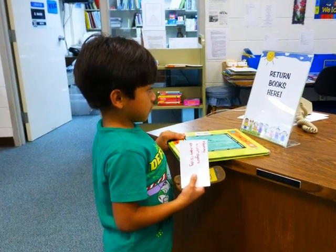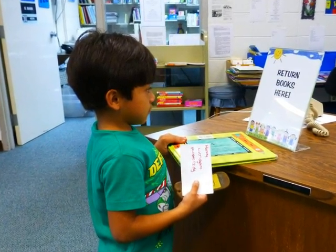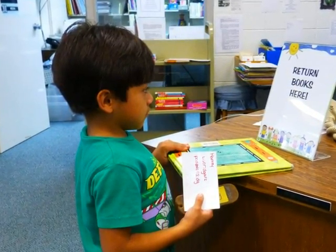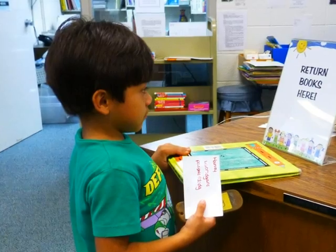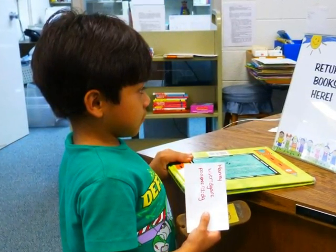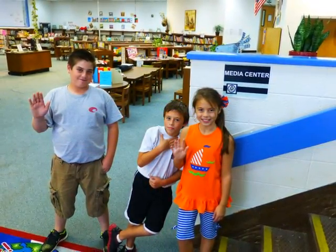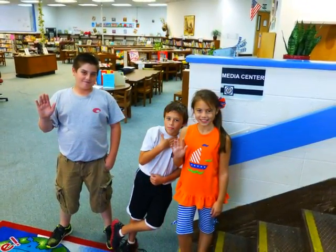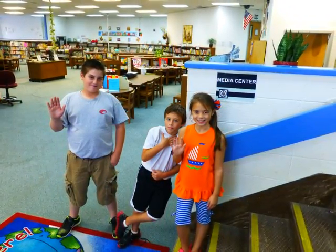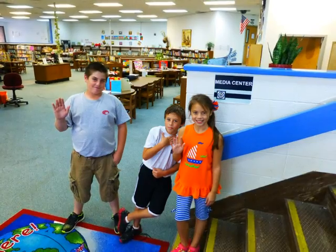Once you have finished reading your book, you will need to return it to the Media Center for it to be checked back in and placed back on our shelves for other students to find. To do this, you simply place your book on the desk. We have now completed our tour of the Appling Primary Media Center. Let's see if you can use what we have just learned to help answer a few questions.